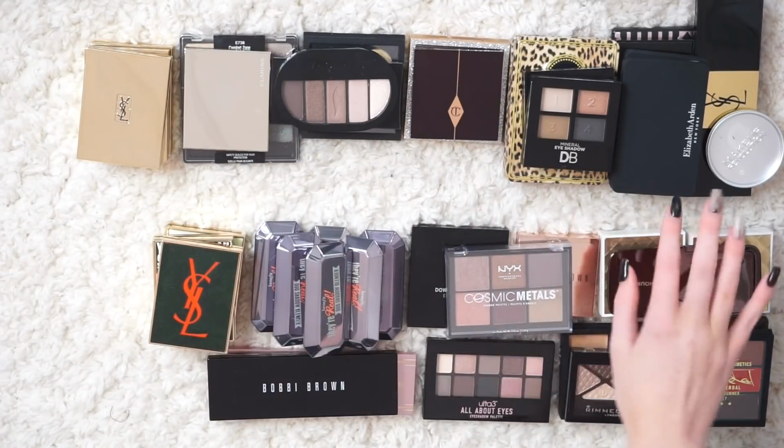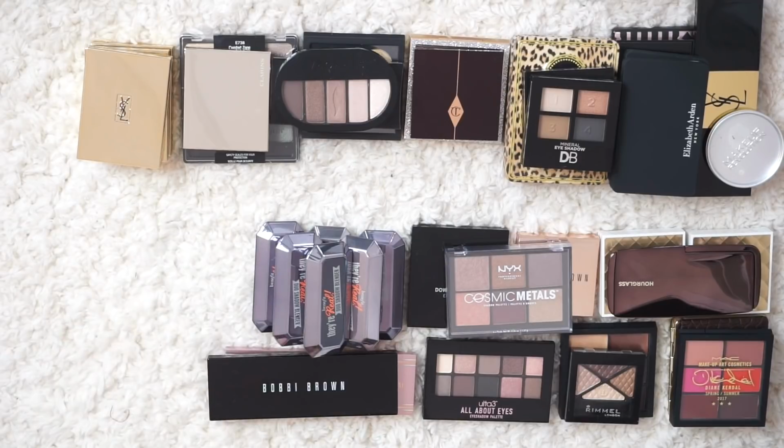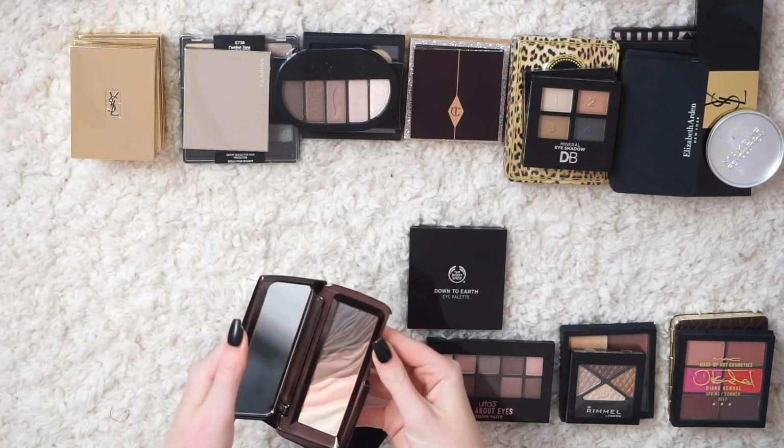And then I just kept a couple of my faves, of course, lots of neutral palettes in there, and there was a few limited edition, but YOLO, you know. I'm allowed to keep them, okay? They're really pretty. Maybe I should keep this.